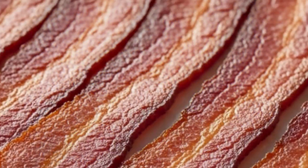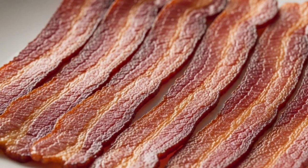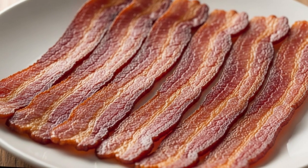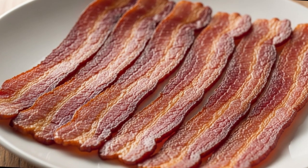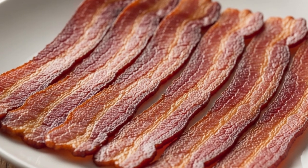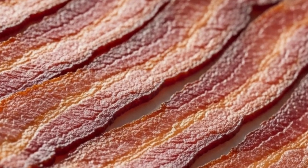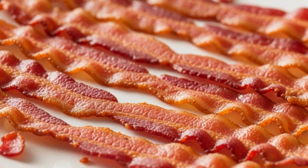And the number 1 bacon worth buying, Farmland Naturally Hickory Smoked. This is the quiet champion nobody talks about. Farmland specializes in thin-cut bacon, a style most brands completely mess up. But Farmland slices cook evenly, crisp perfectly, and deliver deep, smoky flavor without burning. No artificial smoke, no water injection, no gimmicks, just honest bacon made with real hickory smoke and consistent quality. For the price, and for how reliably it cooks, it beats both budget brands and many premium ones. This is the bacon for people who want real flavor without overpaying.